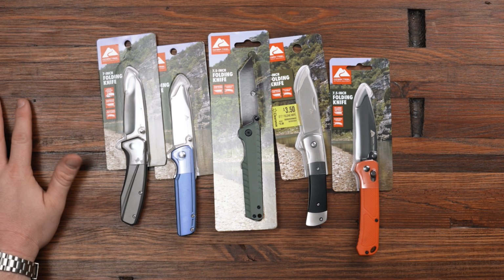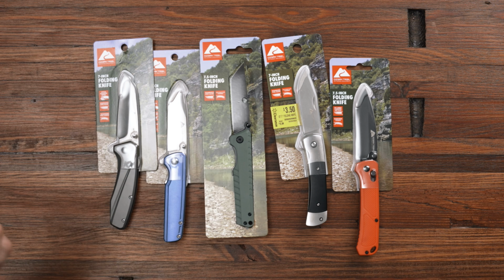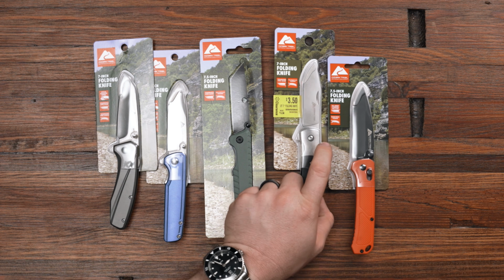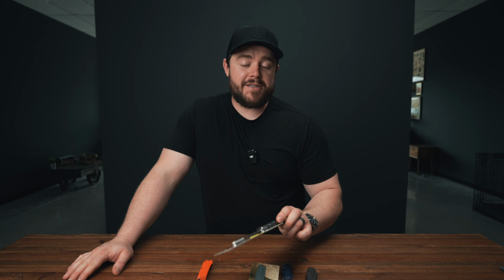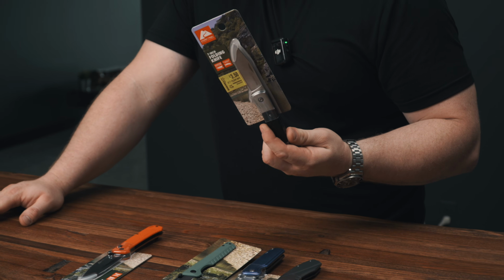These were all the Ozark Trail, not all of them, but all the ones that kind of stood out to me. I left any of the gas station looking knives behind. And then this one's on clearance, $3.50 for this knife, $3.50. Honestly, I don't expect it to be good, but for $3.50, it can't be that bad, right? Am I gonna eat my words? We're gonna start with this one.